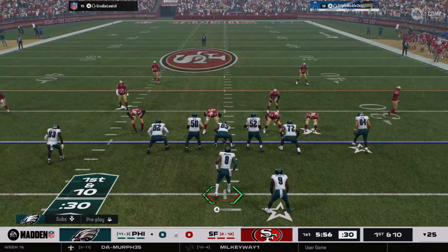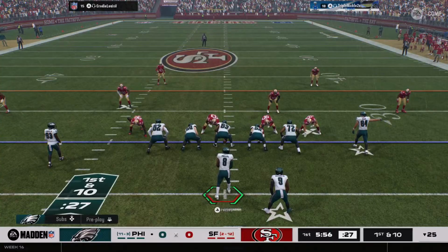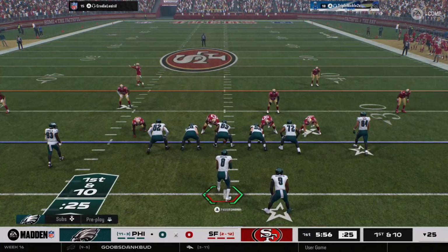Offense out now to get us started. It's 1st and 10. County Lions.